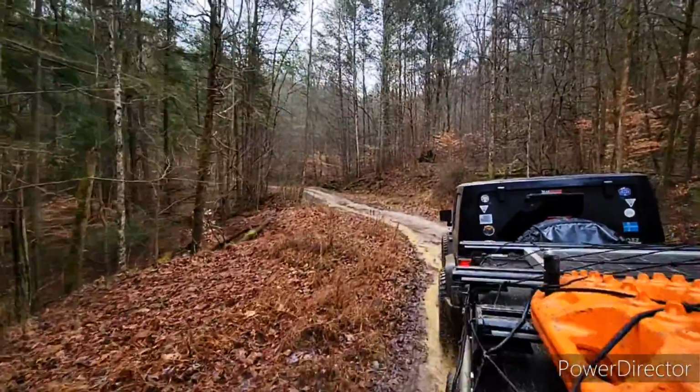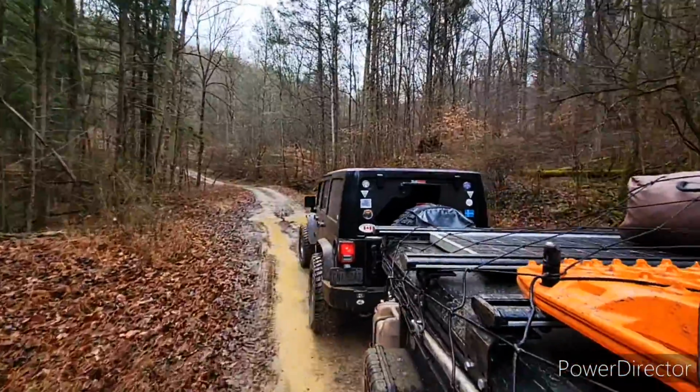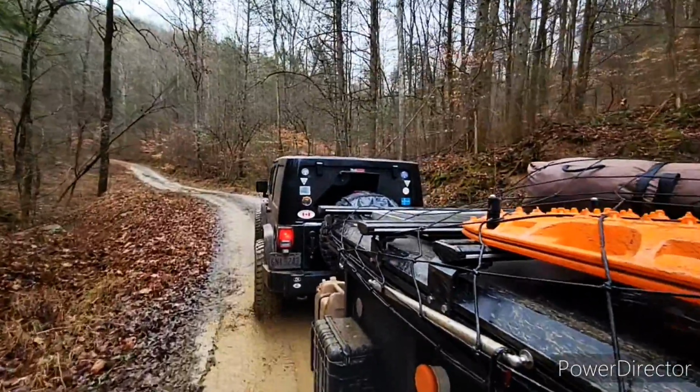You might notice as we're traveling today, there's a dearth of camping in this area. It's kind of hard to find. This part of the track near Davisburg is one of the very few sections that has a few dispersed camping spots.